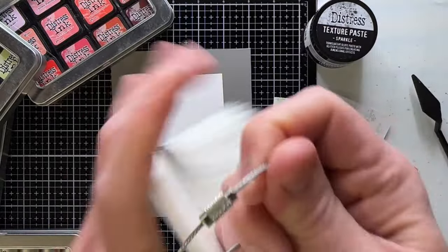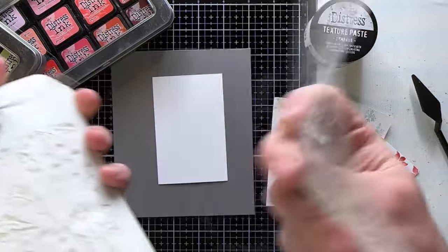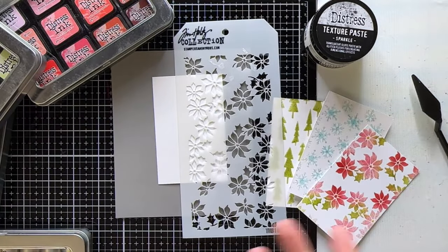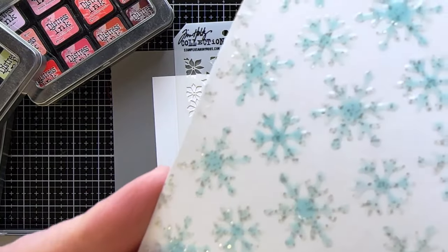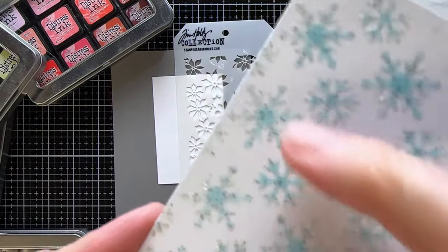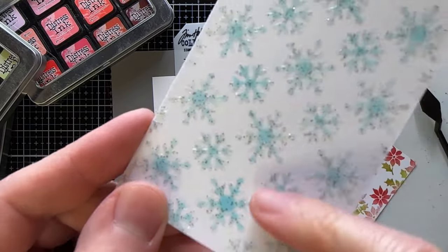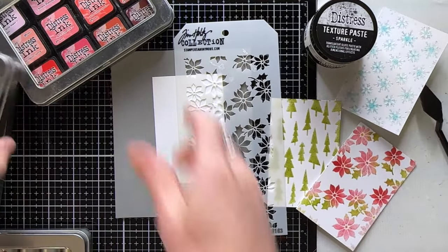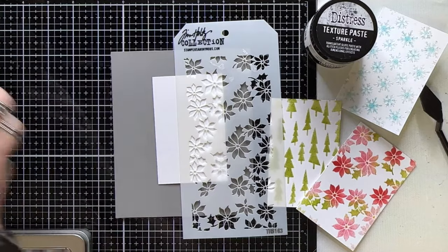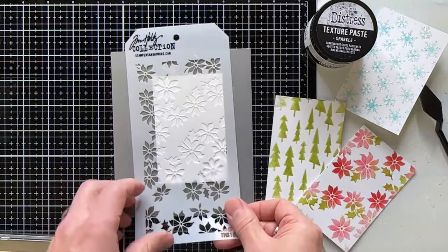So I'm going to take this stencil and we'll take this out, pop that off. And I just wanted to show because yes, if you're like, hey, I just want to go for it and just do the blue. But if you notice, these snowflakes are not all the way blue from end to end. They kind of fade in and out, blue and clear, because I did this technique. I did the ink and then just regular sparkle paste over the top.